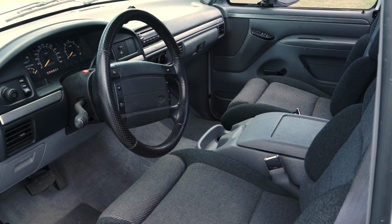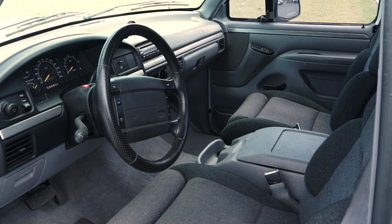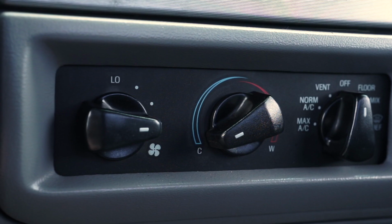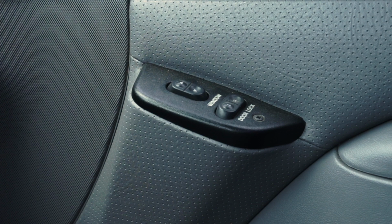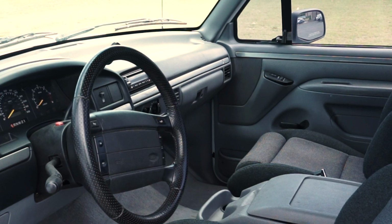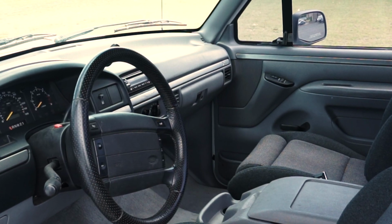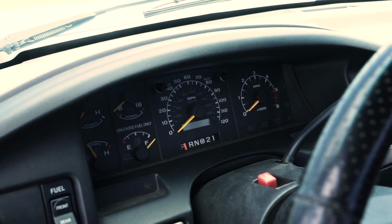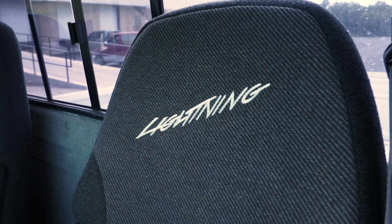Moving to the inside, like the outside, the interior of the Lightning also appeared very quote-unquote F-150. It was based on the XLT trim and a preferred equipment package which included air conditioning, power locks and windows, electronic AM/FM stereo with a cassette, digital clock and 4 speakers, cruise control, and a tilt wheel. Personally, my favorite characteristic in the interior were the seats.